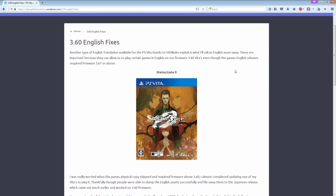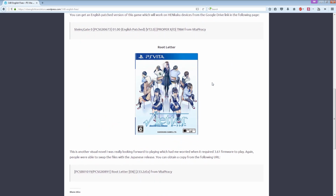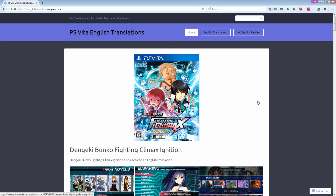And there's two games here, there's Steins;Gate Zero and Root Letter, another visual novel. Both of these games wouldn't be playable on 3.60 firmware normally, but thanks to swapping in the English files into the Japanese releases, we are able to play those games. So it's a pretty handy little website. I recommend you guys check it out if you're interested in playing translated games. And who knows how many other games we'll see get an English translation in the future.